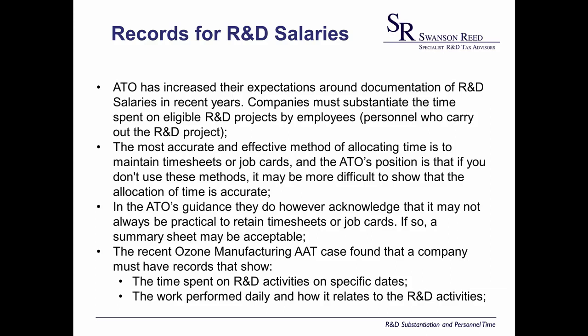In the ATO's guidance, they do however acknowledge that it may not always be practical to retain timesheets or job cards, and if so, a summary sheet may be acceptable if it provides sufficient information. ATO compliance reviews of R&D claims often reference the principles in the Ozone Manufacturing AAT case, which determine that a company must have records that show the time spent on R&D activities by their own employees on specific dates, and also how work performed daily related to the specific R&D activities registered.